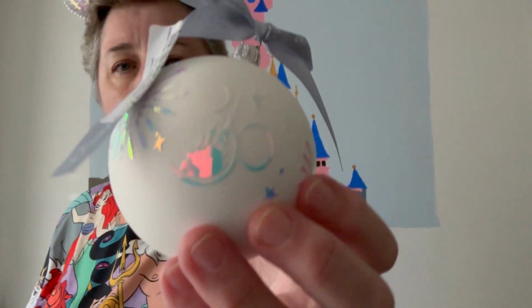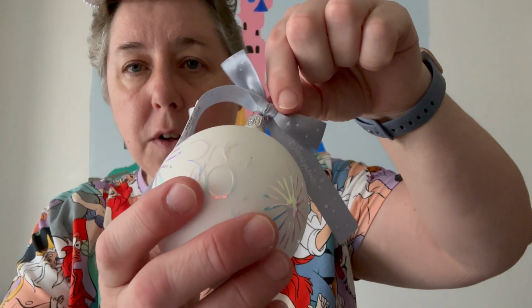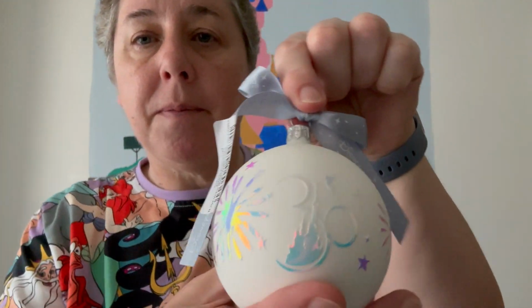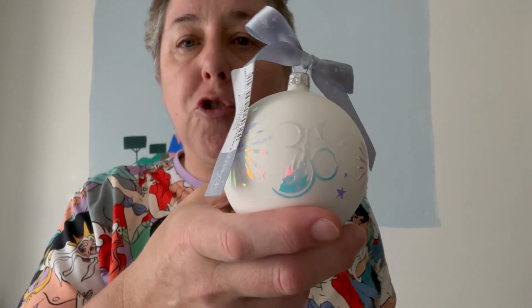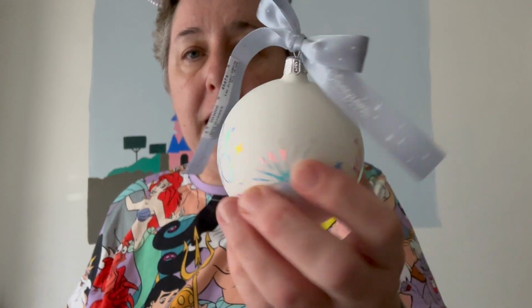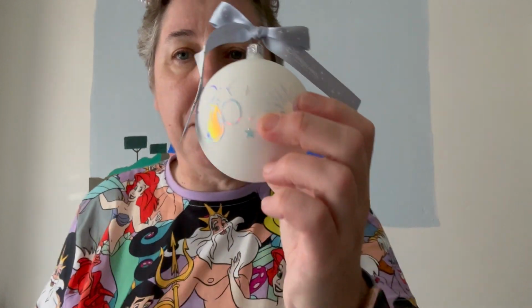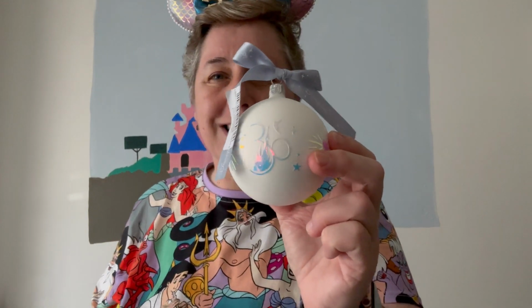And I got that one from the Christmas shop inside the castle. You know the one I mean. It sells all Christmas ornaments and plushies and trains and I don't know what. And yeah, that was 15 euros. And they still have some of those at the moment. I'm sure it will sell out towards Christmas, but for now they've got some at Disneyland Paris.